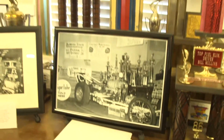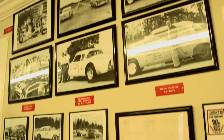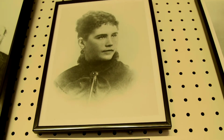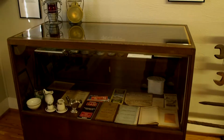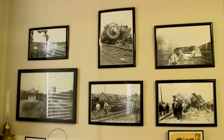Well, I know that there's racetrack stuff in here. What's the coolest thing in this building? I guess we have some of the early Lee memorabilia, which covers the Roys and a lot of them. Helena is named after a lady, Helen Lee. She was a daughter of Needham Lee, one of the first settlers here. The road engineer for the railroad construction was named Peter Boyle. When they were building the railroad through here in 1863, he met and fell in love with Miss Lee. So in her honor, he named the station Helena.